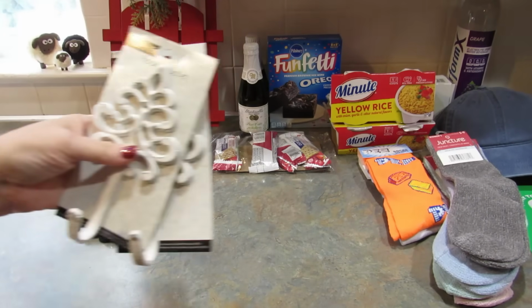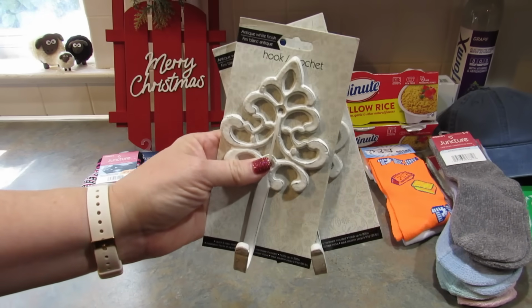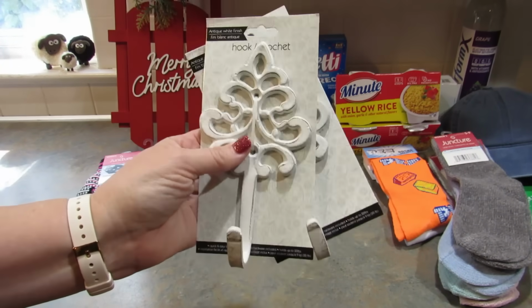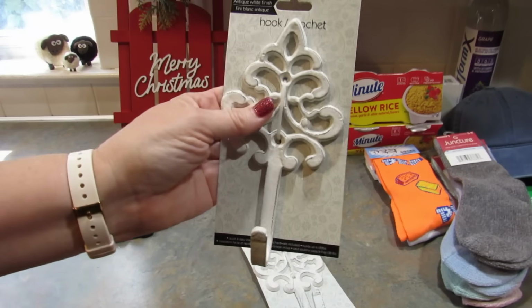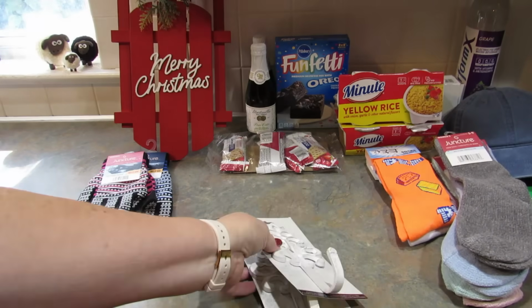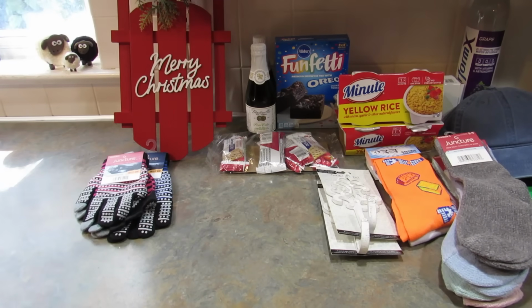Next, I got two more of these hooks. I bought them quite a while ago, and I don't know if you remember, but at some point I picked up these bee hooks to put in my daughter's room. Honestly, they're not the most sturdy, so I did want to get something a little sturdier to put in there as well. It's just for her to hang her bags on. So I picked these up. I'll probably still put the other ones in there, and maybe she can hang the dog's leash on it or something. And it might be sturdy enough, I don't know, but I just got those to be safe.